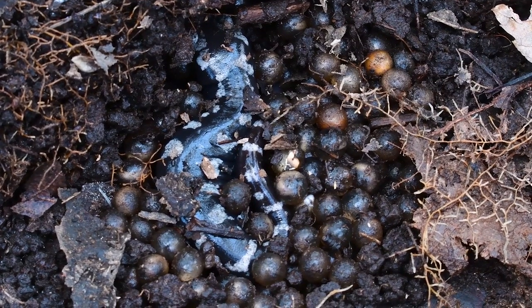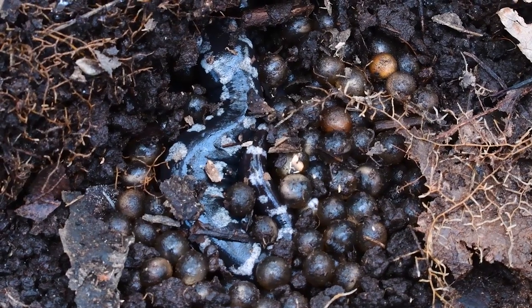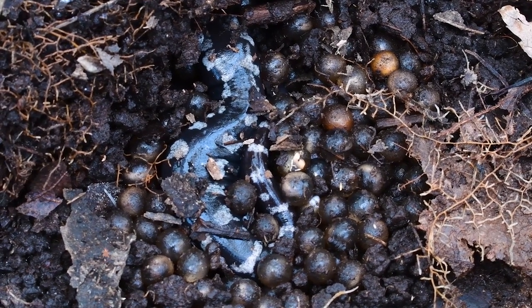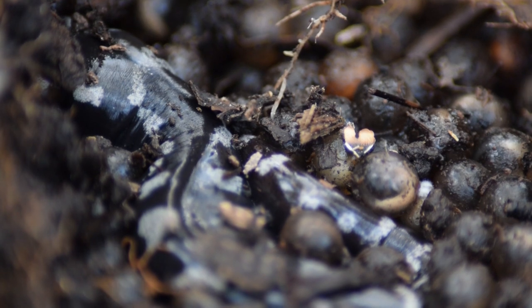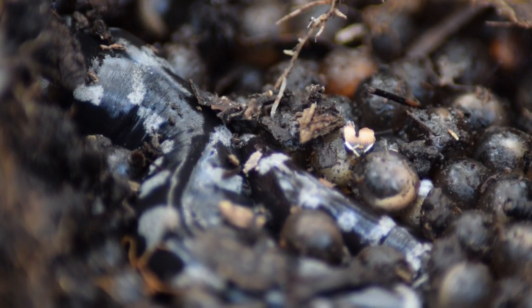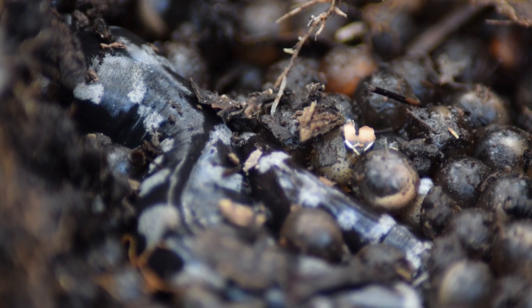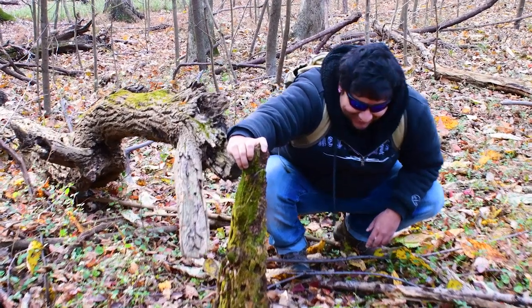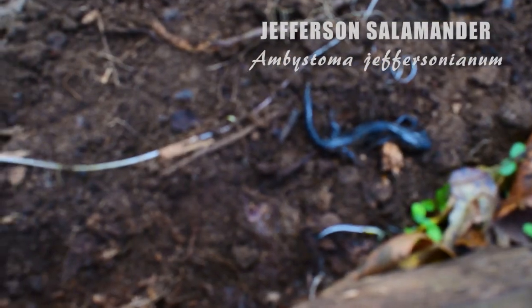And here, do you know what this is so cool, man? Uh-huh. You can see the eggs moving. The embryos in there are moving. Okay, what you got? Oh, nice. And it's like wide awake.